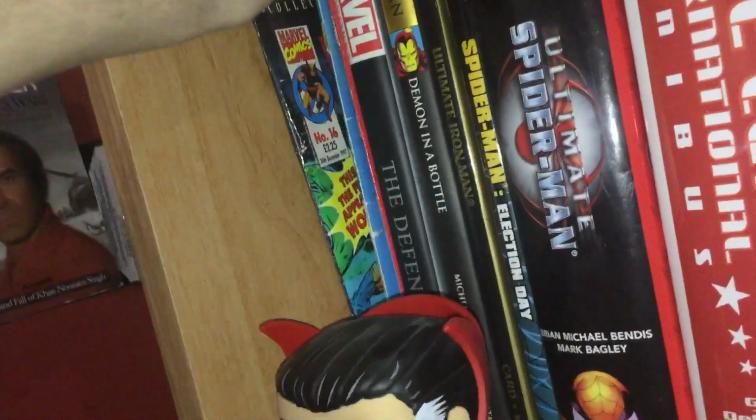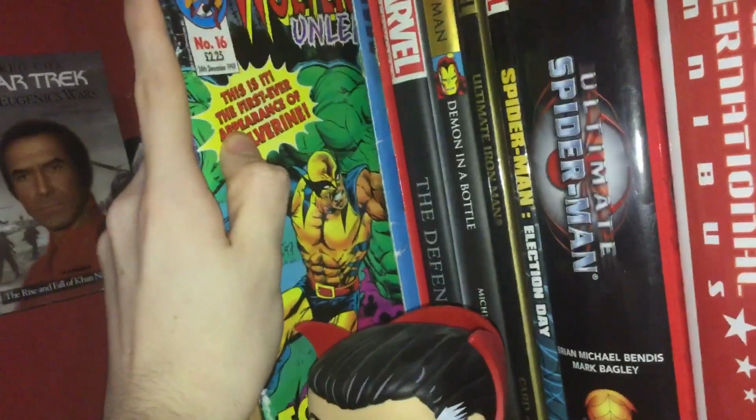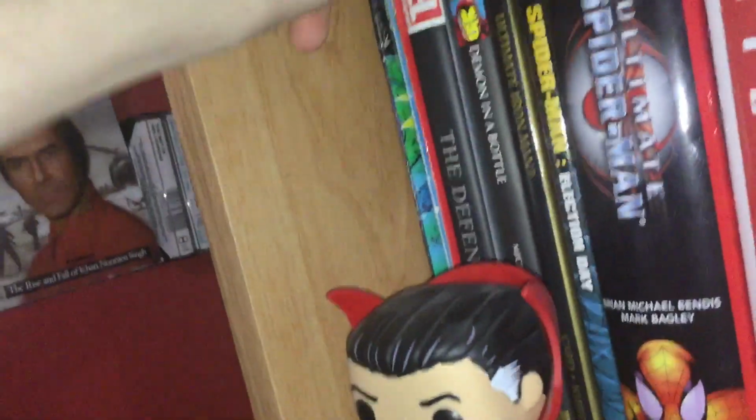Also I have this old collected edition from the 90s of a few X-Men issues, including the Hulk 180 and Hulk 181, which is cool. I believe I got that for free as well, so that's swell.